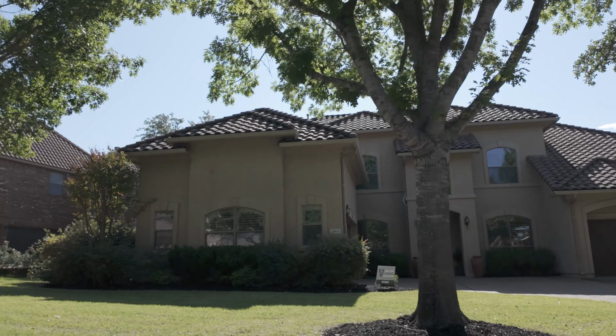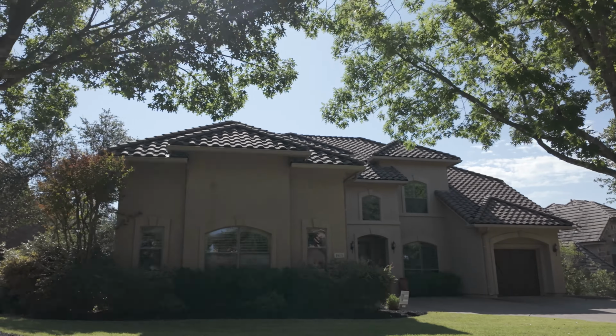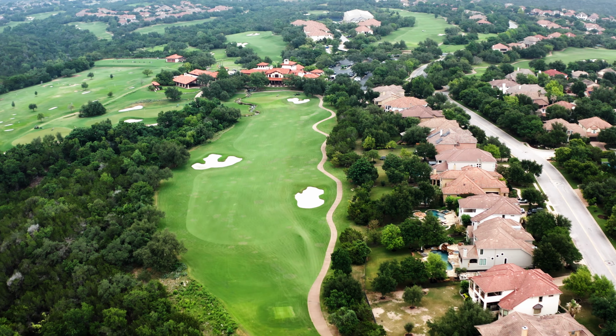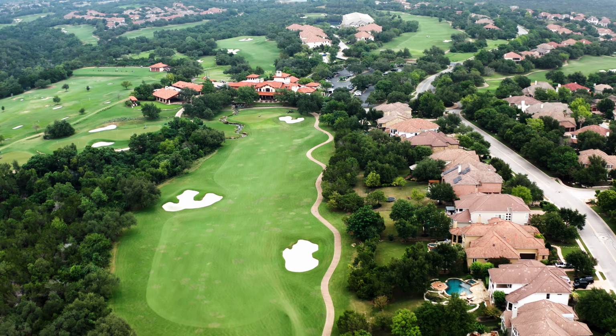You're going to have larger houses, most are 4 or 5 bedrooms, 3 and 4 car garages are common out here, and a lot of the houses have pools, large patios, and a lot of outdoor space. I've had clients walk through here and say it just feels quiet in a different way, and that's exactly right. It just feels more private, more established.